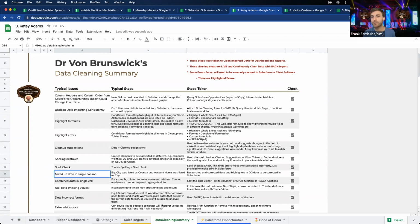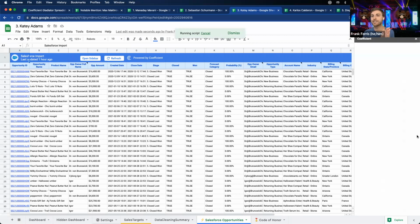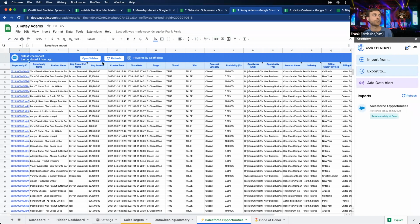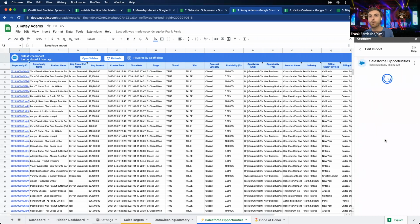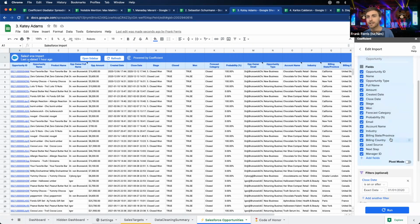So even if someone were to adjust the Salesforce import, which is this coefficient import tab, if someone were to add new columns to this import, the spreadsheet's set up in a smart enough way where it's not just looking for column 1, 2, and 3, for example, but it's actually going to search this import for the columns by the right name. So if I edit this import and add in account region or account industry or some other fields and change the order of these on the import, the dashboard's set up in a smart enough way to adjust for all of that, which is very clever.